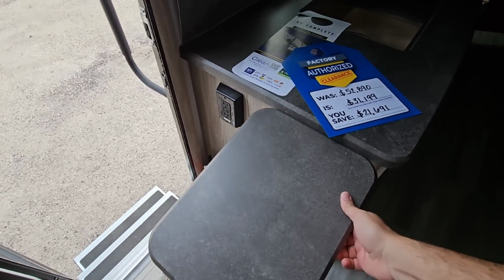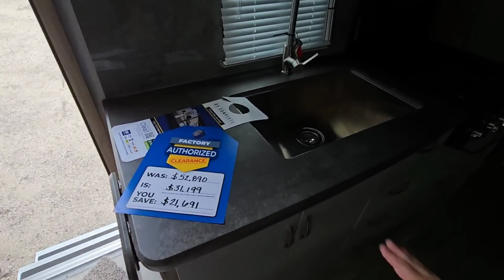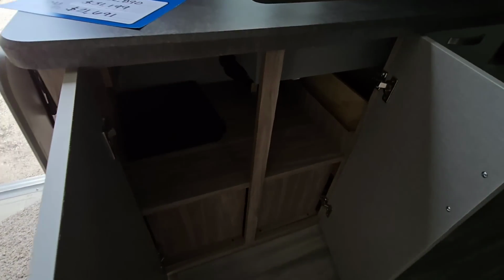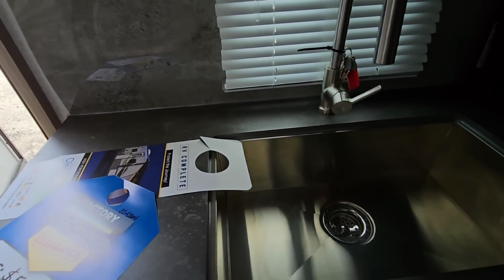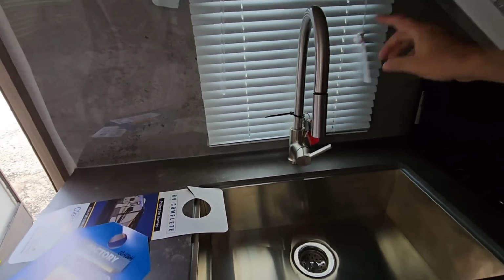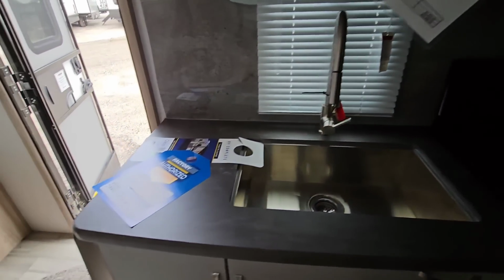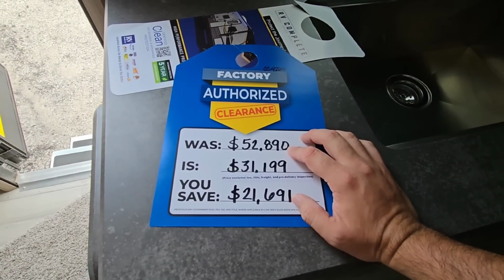Case in point, check that out. You have a cool little flip-up counter at the end of the sink. It's like a thermofoil countertop. Some good storage underneath the sink as well. You have a nice blind here in the kitchen, which is next to your stove. That's the reason why they use the aluminum blinds. The price is right here, so let's stop and look at it. Regular price, $52,890.